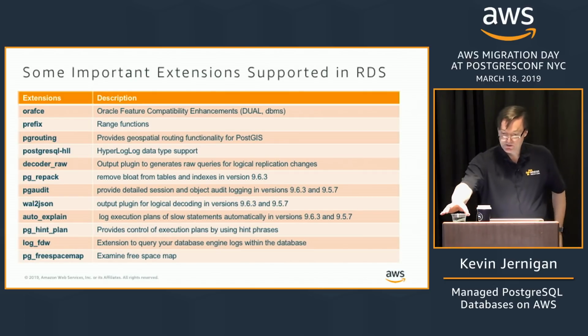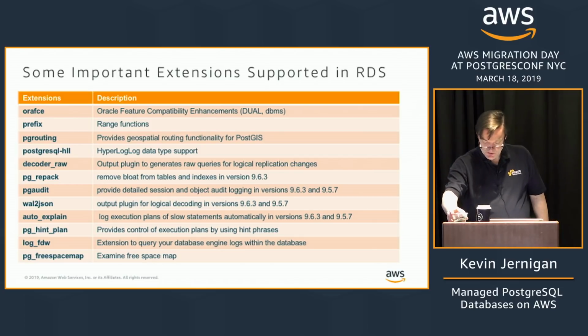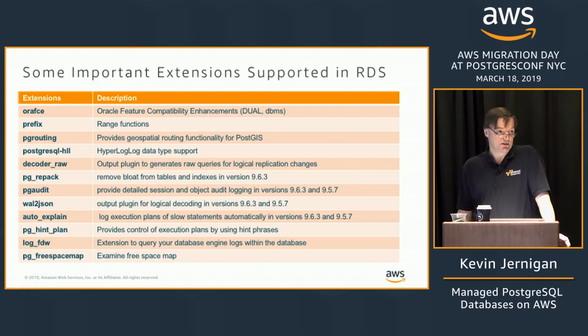Now, these are some of the extensions, a larger list of extensions supported in RDS Postgres that our customers use a lot. One that isn't directly listed on here that's probably the most popular is PostGIS for geospatial capabilities. But pgRouting is on here, which enhances PostGIS in certain ways.